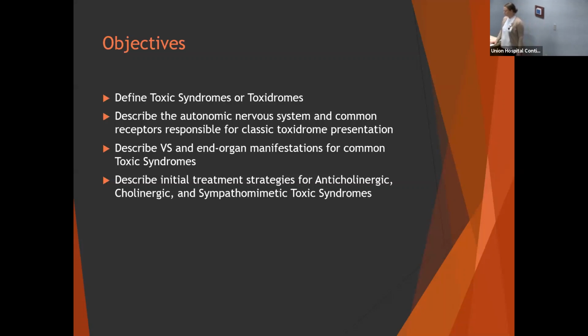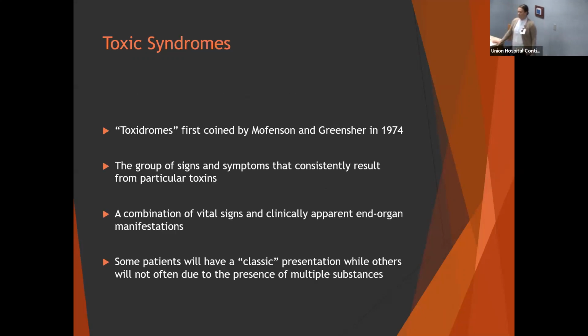So toxidrome is a term that was coined back in the 70s, and it's just a combination of the words toxic and syndrome. It just makes it a little bit easier to say toxidrome instead of toxic syndrome. But these are a group of signs and symptoms that consistently result from particular toxins. It's a combination of our vital signs and those changes that we see and clinically apparent organ manifestations that are pretty routinely seen with certain types of toxins.